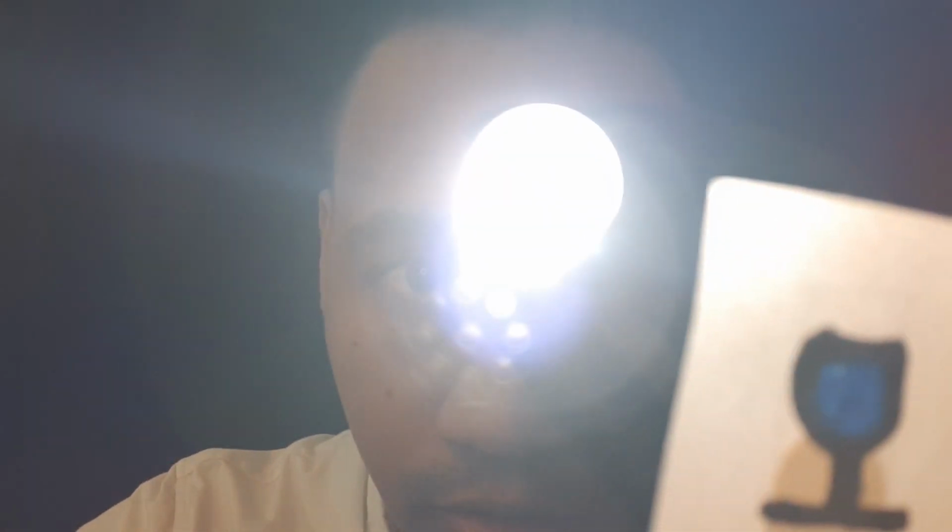For example, can you see what this is? A glass. Correct. Let's go with the next one. What do you see here? Nice. What do you see here? A clock. Good. What do you see here? An umbrella. And what do you see here? Good. Perfect.